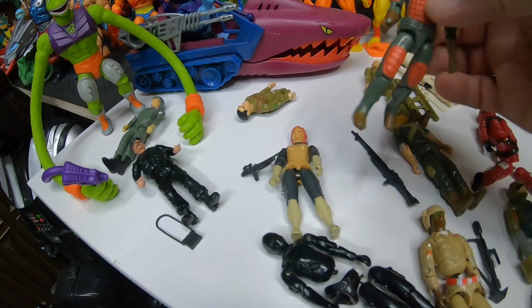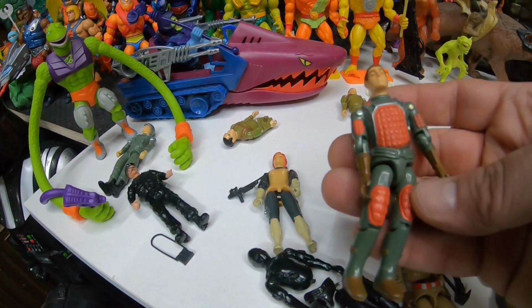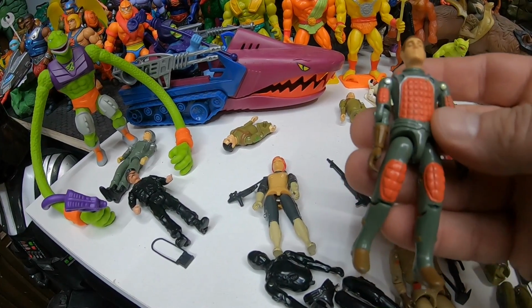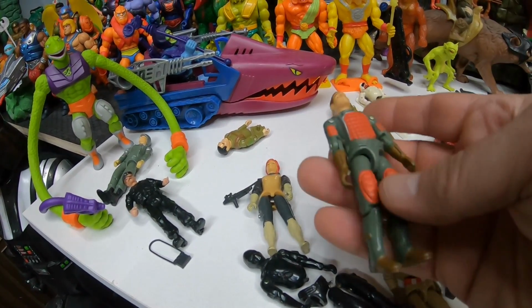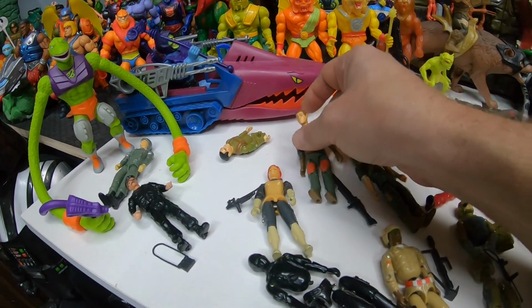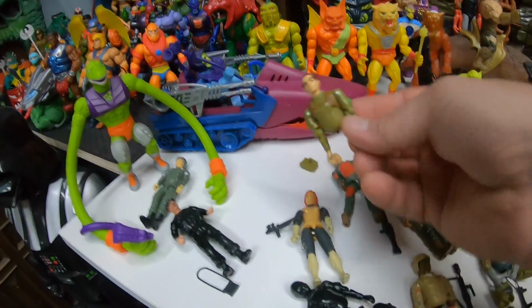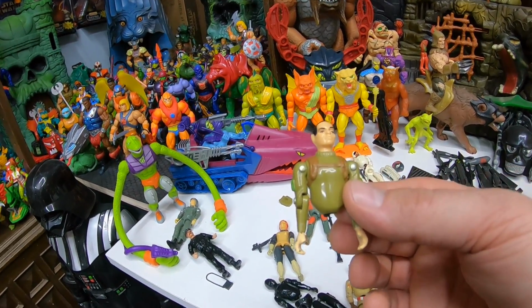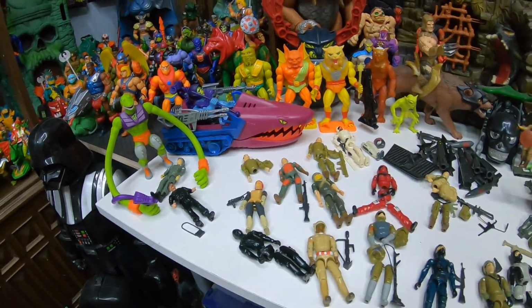Here's another one I was going to add to my collection, but it has a broken right thumb. It's Flash, one I was missing. I have all of his accessories and stuff. But he's a good looking figure other than that broken right thumb, man. That's tough to deal with. And then, oh yeah, there was an extra Zap torso, but both his thumbs are broken. So I'll just throw those up for parts.